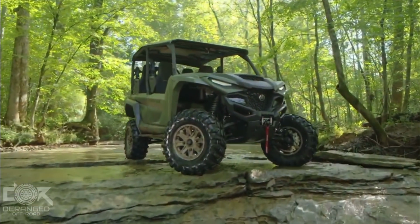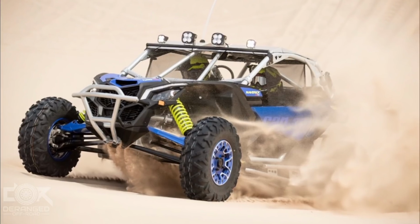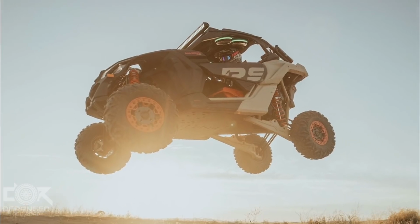Alright guys, it is out. This is the 2021 Yamaha Wolverine RMAX 1000. I'm sure you've already seen a lot of the specs, so before we get to that, let's talk about what this machine is not. The Wolverine RMAX 1000 is not a dune ripper. It's not an X3, it's not a Honda Talon with a turbo. Although it does have solid shock travel numbers and solid ground clearance numbers, it's not 21 inches of travel and 17 inches of ground clearance.